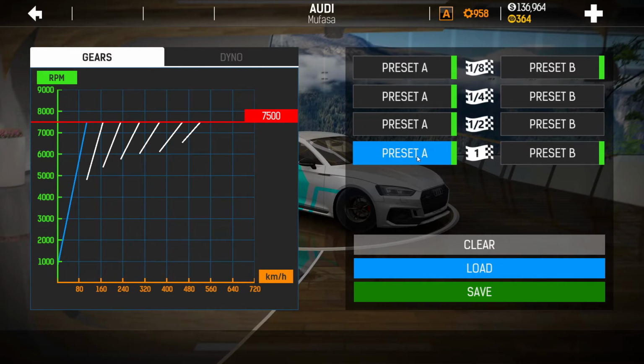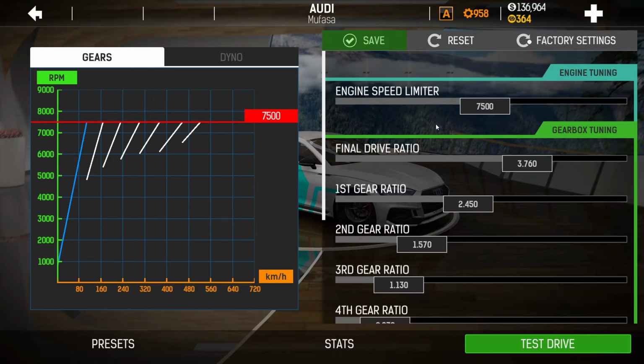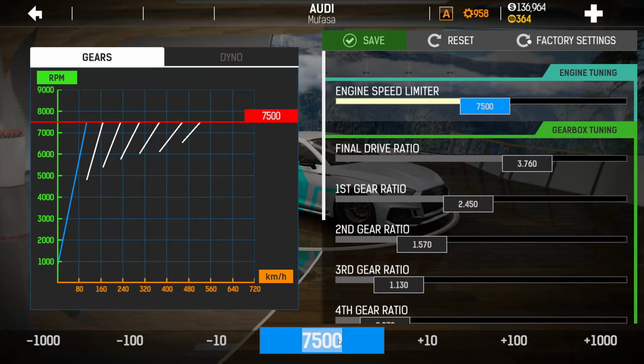Let's do this. We are currently on my 1 mile, half mile, and quarter mile tune. We're gonna look over here. My engine speed limiter is 7,500, which is actually wrong.